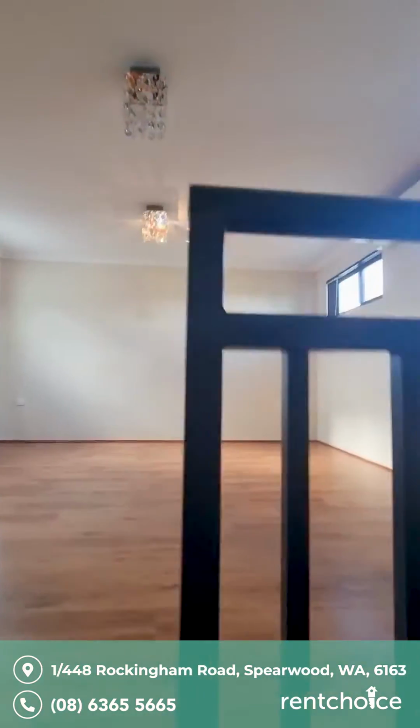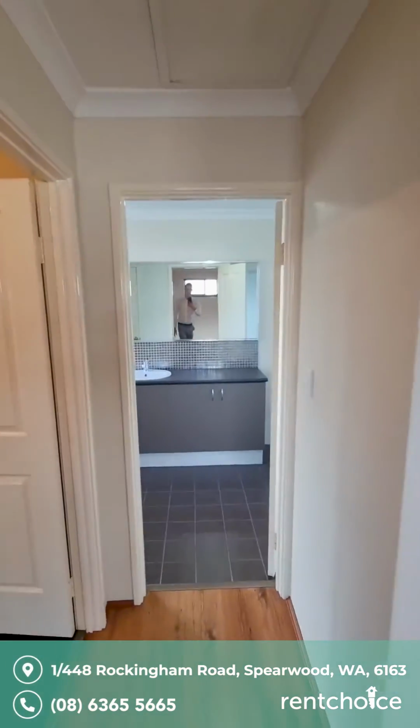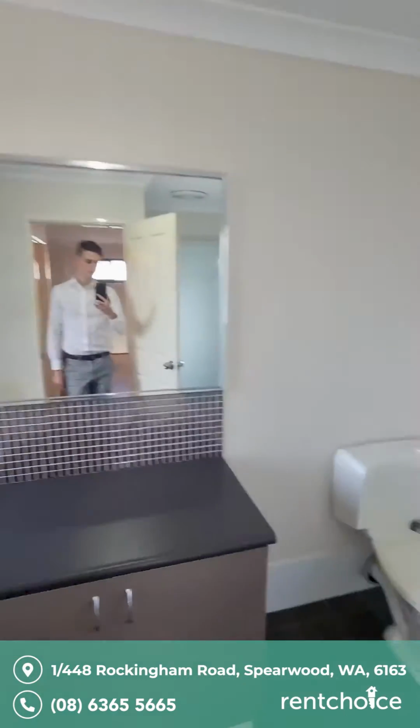So up the stairs we've got a little area here. Immediately to the left we've then got the bathroom. That's me.